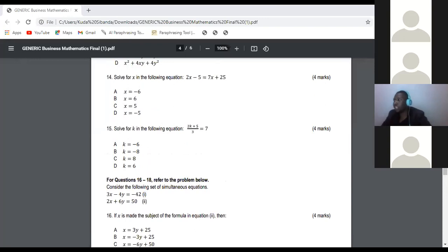Oh, okay. Let me just clarify a little bit there, right? So what happened now, we're saying it became 2x minus 7x is equal to 5 plus 25, right? Which is 30. Agreed. Yes. Right? So this is now a new expression on its own, right? So what you do is you say 2 minus 5.